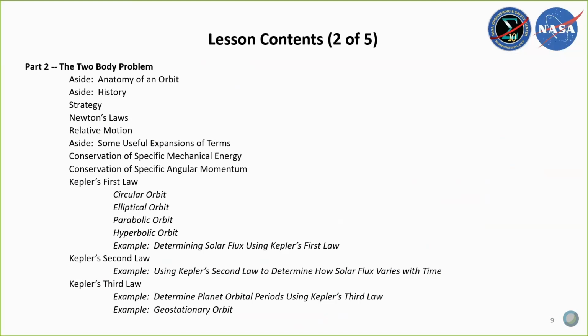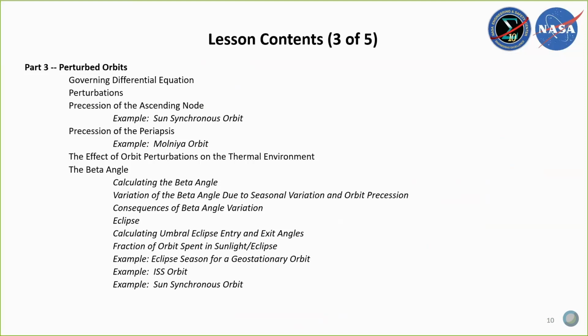We'll talk about Kepler's first law and show you the consequences of that. There's a circular orbit, elliptical orbit, parabolic, and a hyperbolic orbit. And then we get into our first thermally related example where we're determining the solar flux using Kepler's first law. Then we'll do Kepler's second law, and we'll form an example where we determine how solar flux varies with time.